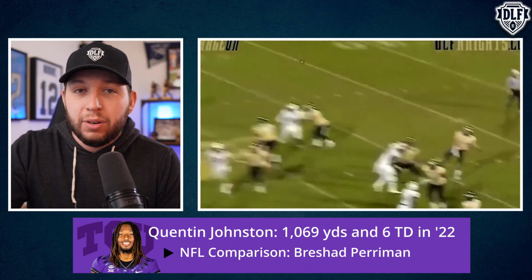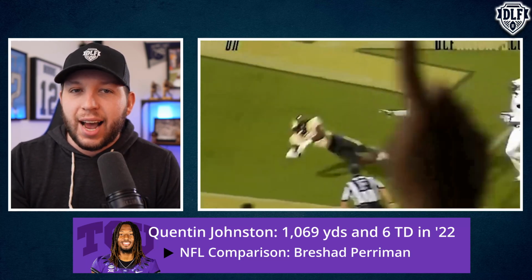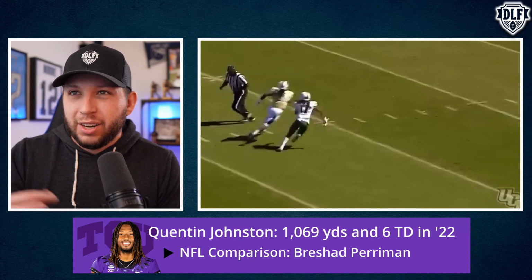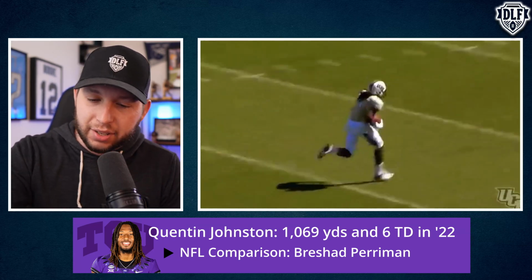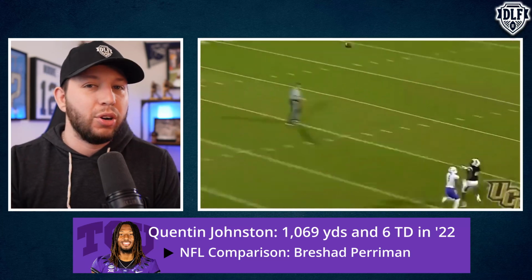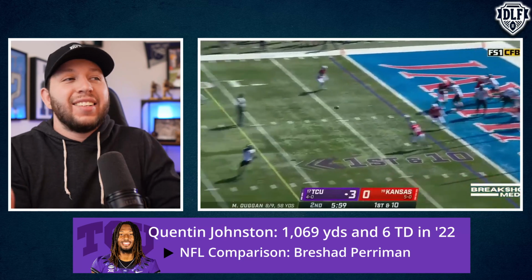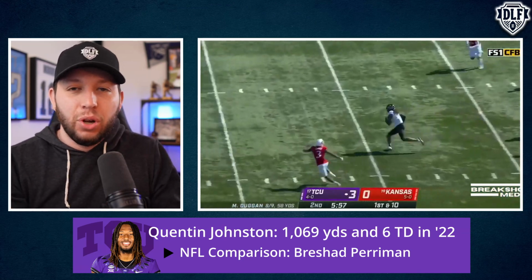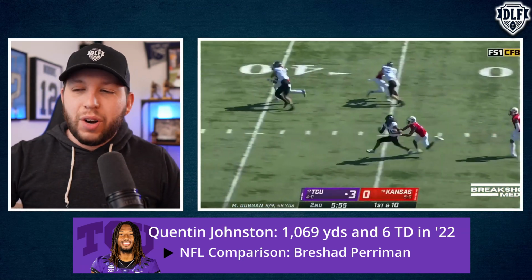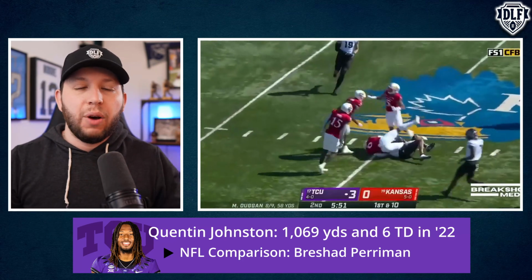And then you turn on the film, you see a big-bodied receiver who probably relies a little too much on his size and athleticism, but strangely enough, doesn't really play at his size. He plays a little bit lower than that size. We see a raw route runner and someone who struggles with focus drops and consistent hands. And guess what? That's the exact same thing that you see when you look at Quentin Johnston tape. The highlights look great. It's the size, the speed, the athleticism, the YAC ability, all of it. You see all of that with Quentin Johnston.